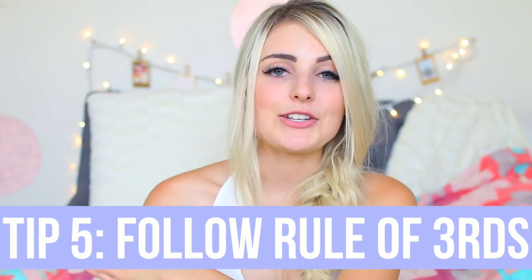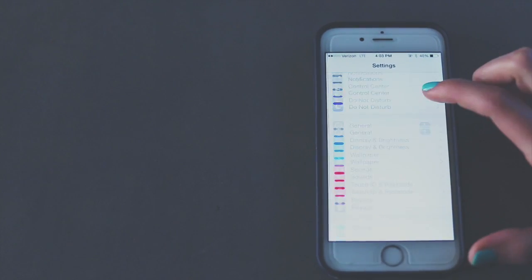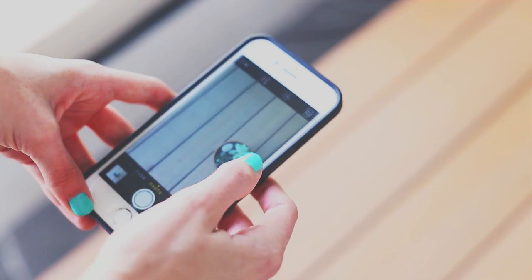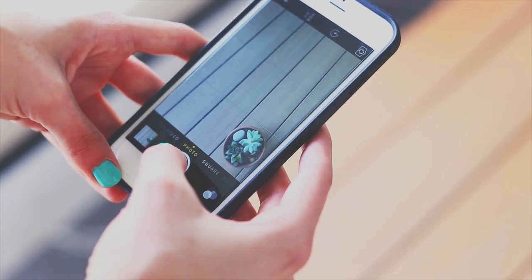Tip number 5 is the rule of thirds. If you guys go on your phone and go to the settings and then scroll down to where it says photos and camera, you can actually turn on the grid. So this is a perfect guide for the rule of thirds. Basically the rule of thirds is just that you don't want to randomly place your subject in your photo. You either want it in the center or on the side, like in the corner.